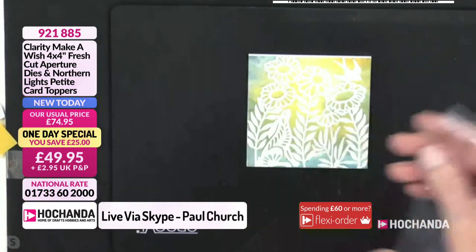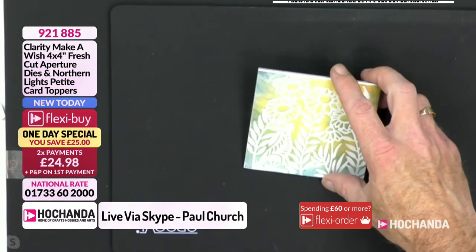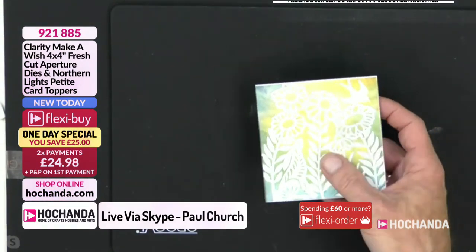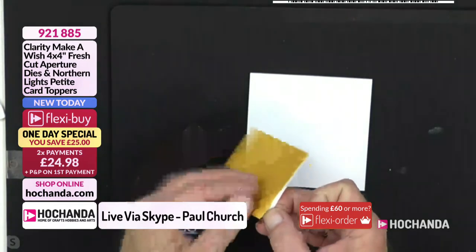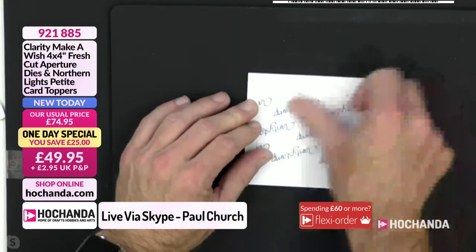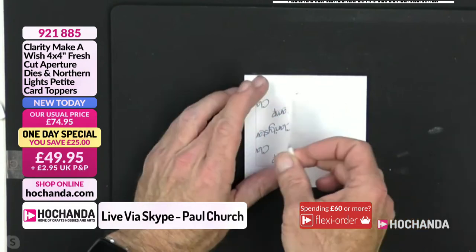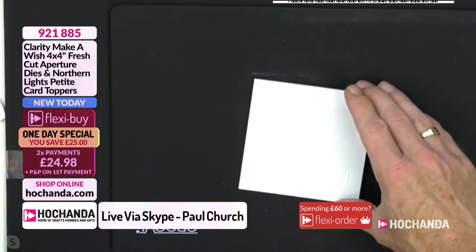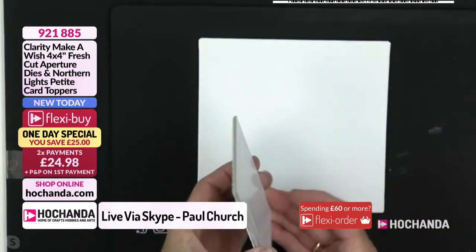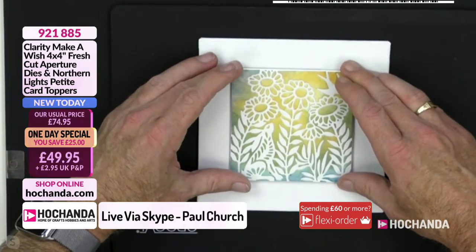It absolutely would. You could also potentially use embossing powders as well. Oh, that's cool. And then heat emboss, because the canvas will take the heat. And then all I'm going to do is put another piece on the back. Take off the backing. Because the canvas boards have texture to them, it's quite difficult to attach it, but the double-sided adhesive works really, really well.